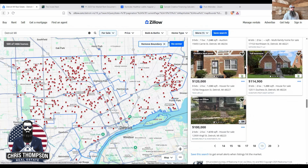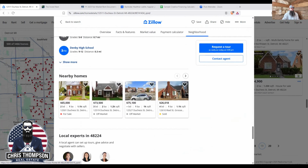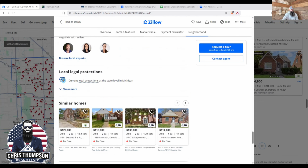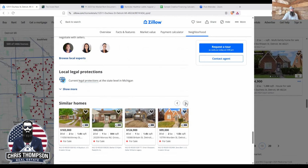All right, so sorry, wrong button. Let's go neighborhood. All right, so this one was recent and sold for $26,000. This one for sale at $65,000. 100. Anything else? Similar homes for sale: 130, 115, 135, 114, 115, 110, 110, 125. These numbers are all over the place. Goodness.